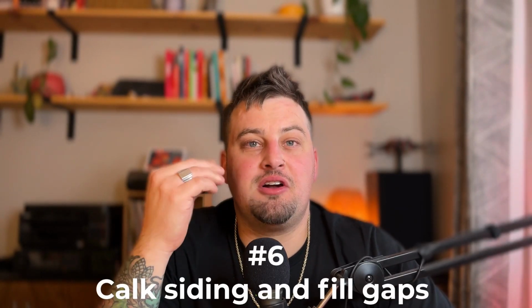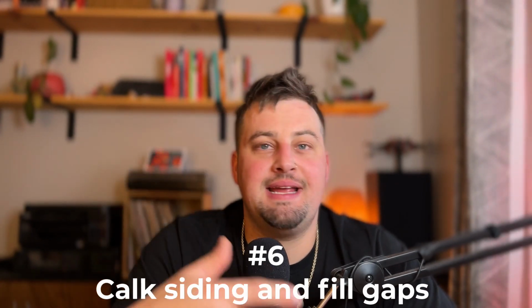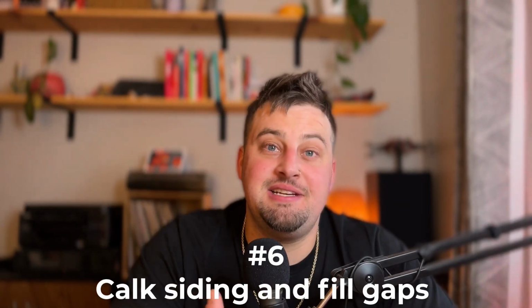And the final item is definitely going to be to caulk and recaulk and check your siding and your exterior, because during the winter, that's when stuff is shrinking, expanding, moving. There are going to be cracks, there's going to be stuff happening in your siding. Every house is a living, breathing thing. So please get some exterior caulk.